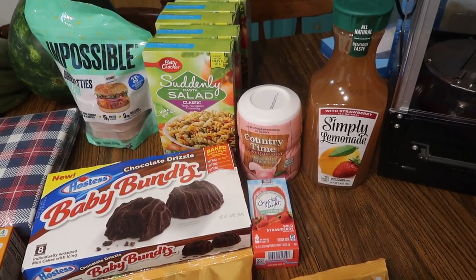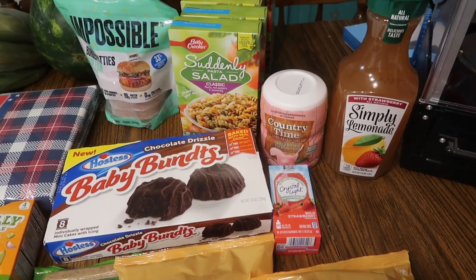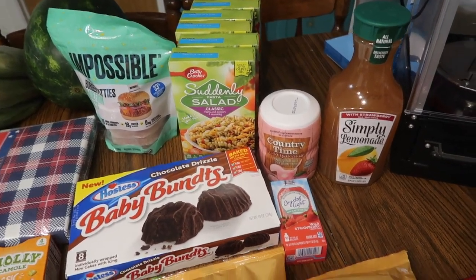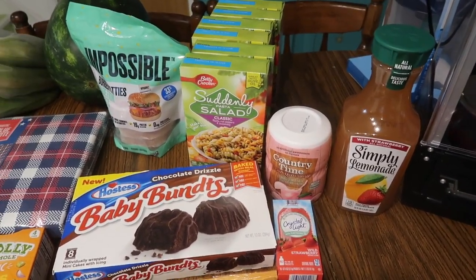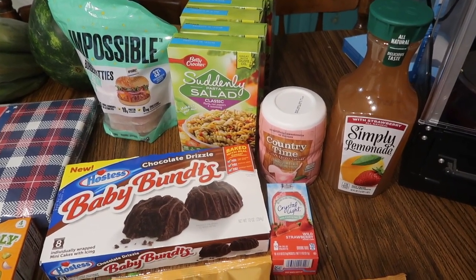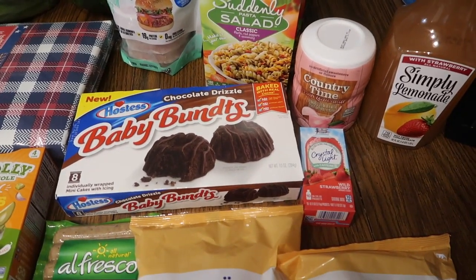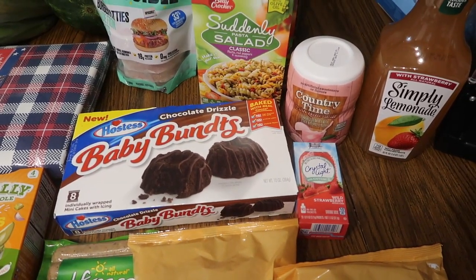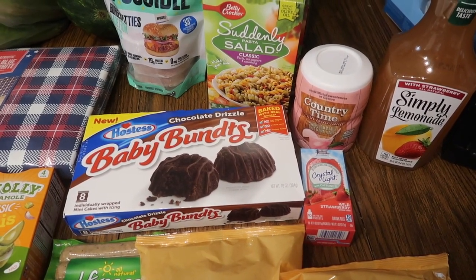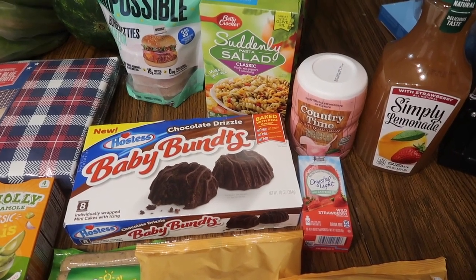So I bought 2 extras just so that we have them in the pantry, because right now I can't find them at Aldi. The classic kind, which is just the not baking kind. So those, the Suddenly Salads, are $1.49 after you buy 5, in multiples of 5. The Hostess snacks are on sale for $2.79. I had a $1.50 off M-Perks coupon, which was one of those personalized coupons, making it $1.29.